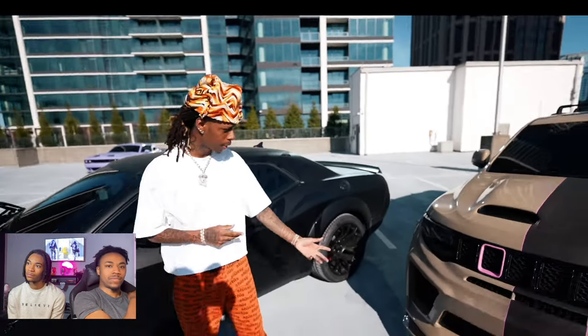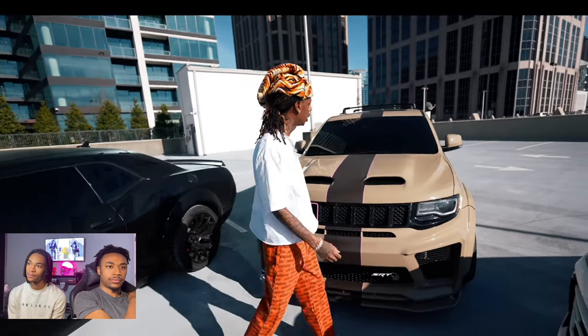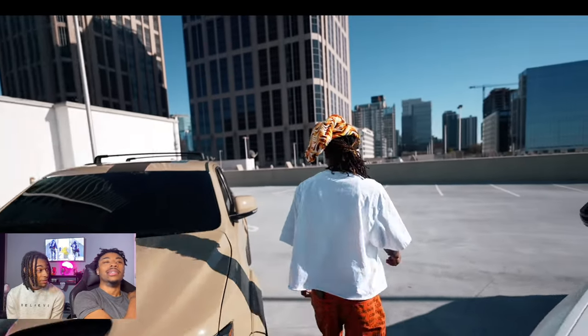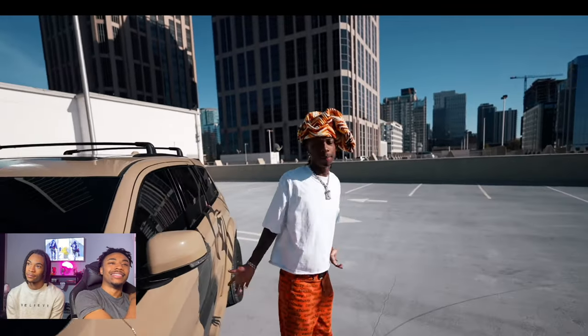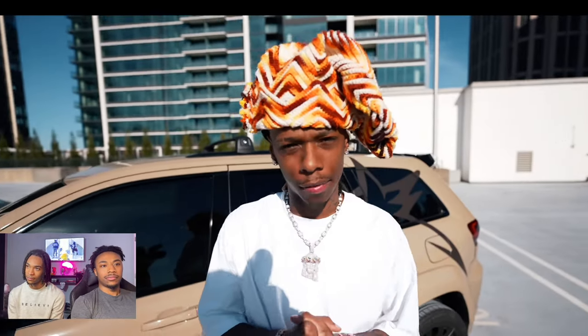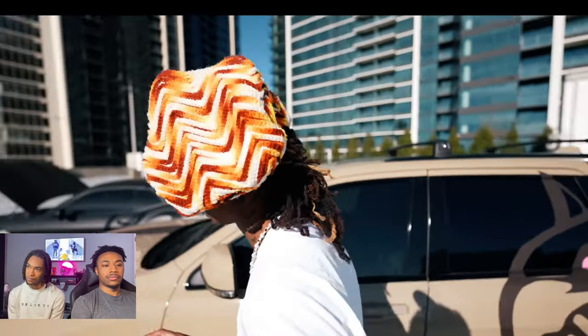But yeah, as you can see, we got the splitter on there. This is my 2021 Jeep Grand Cherokee Trackhawk. Let me know if y'all can find a better looking one out there. If I don't have the best looking Trackhawk out there, I can't say I'm at least top five. No cap.